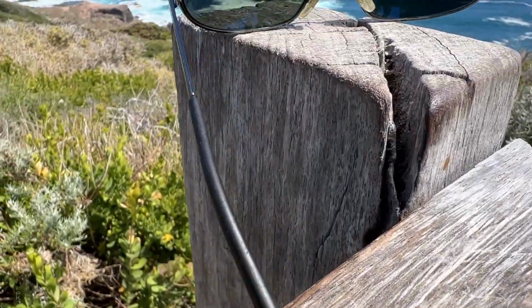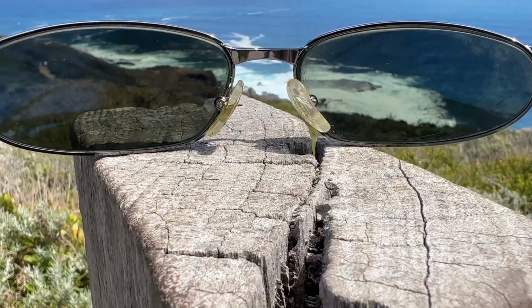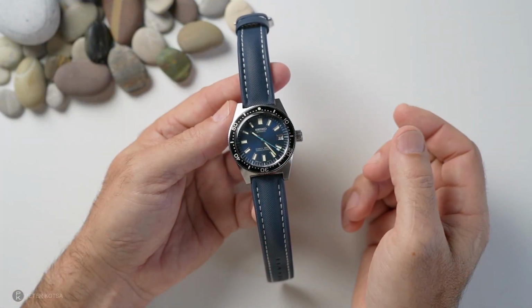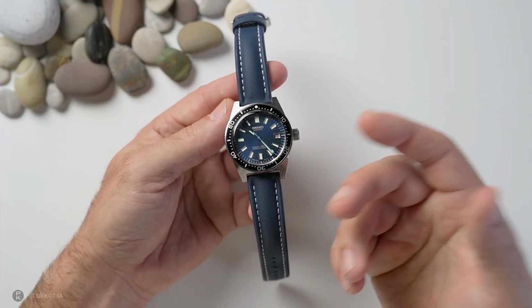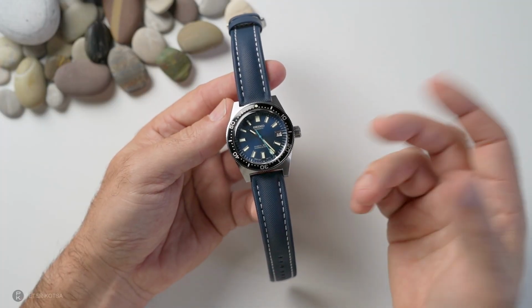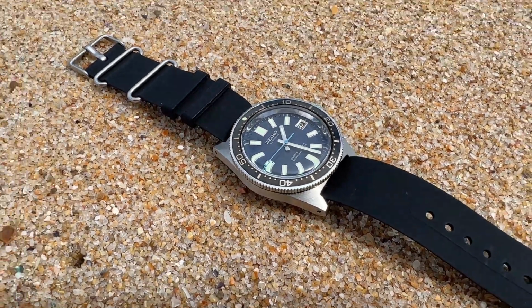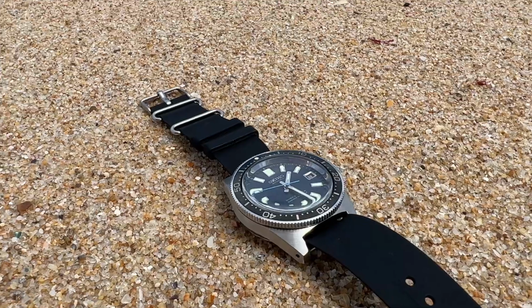So, the moral of the story, maybe you need to spend a lot of money to get a really good Seiko these days. I don't know. But is it a Seiko or is it a Grand Seiko? All I can say is that I've been wearing this on the wrist for the past month while alternating other watches, and this is my go-to.